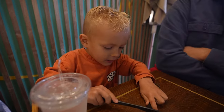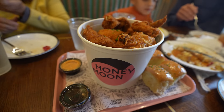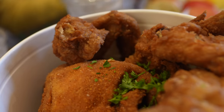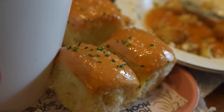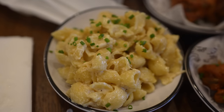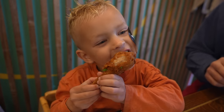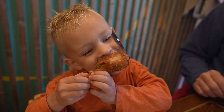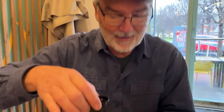Honeymoon Chicken was created in 2022, and since then it's been getting rave reviews, even receiving a recommendation from the Michelin Food Guide, which is a high praise for a fried chicken place. Since we had the whole family with us, we ordered a little bit of everything so that we could try as much as possible. So this is hot honey, and you put hot honey on top of anything, including your fingers.